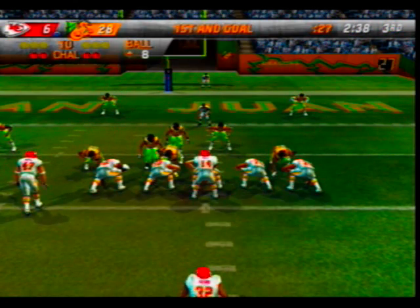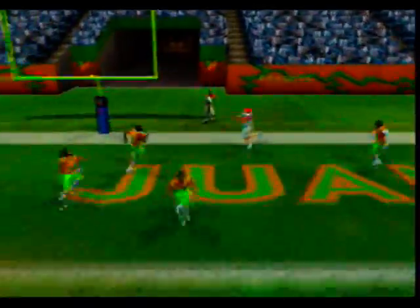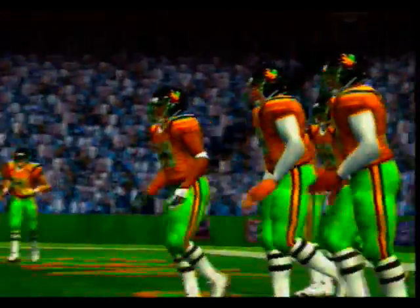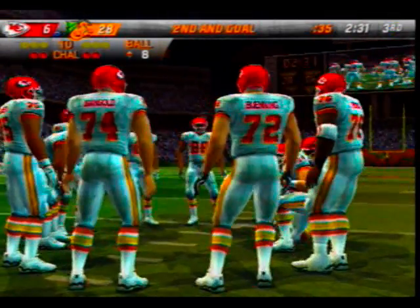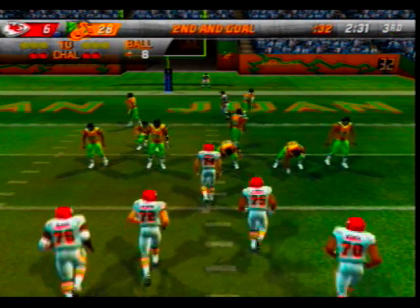Not today. They kicked the field goal the last time they were in the red zone. Goes to the end zone. Incomplete pass. Looking for the touchdown on first down, but couldn't get it to his target. It's second and goal at the 8.